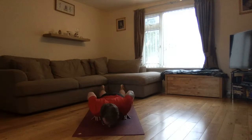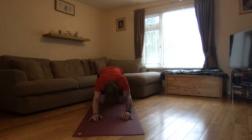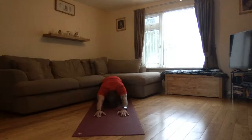squirming down. Big, powerful press out. Curving that back as much as you possibly can. Breathe it away. Good. Draw it back down. Hips back up. Back over, deep as you can. That's it. Big, deep breaths.